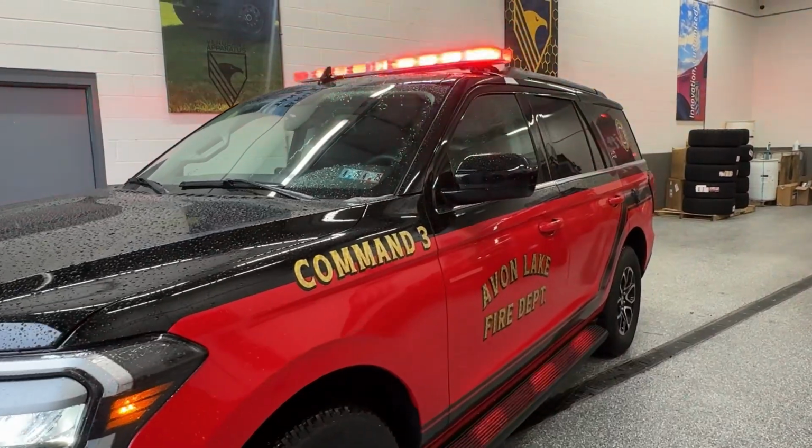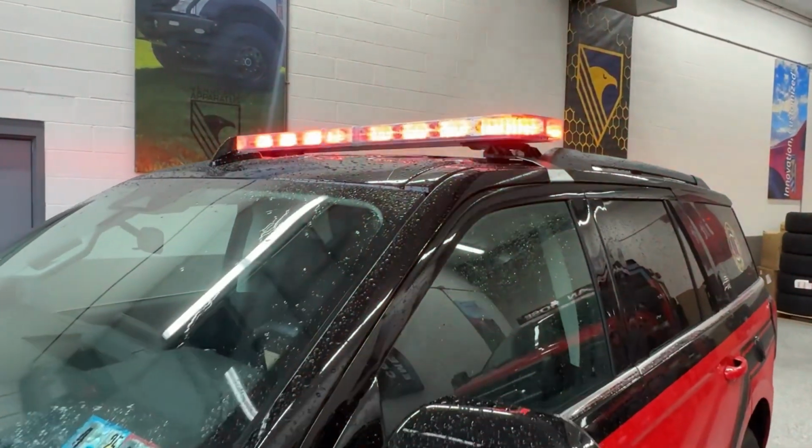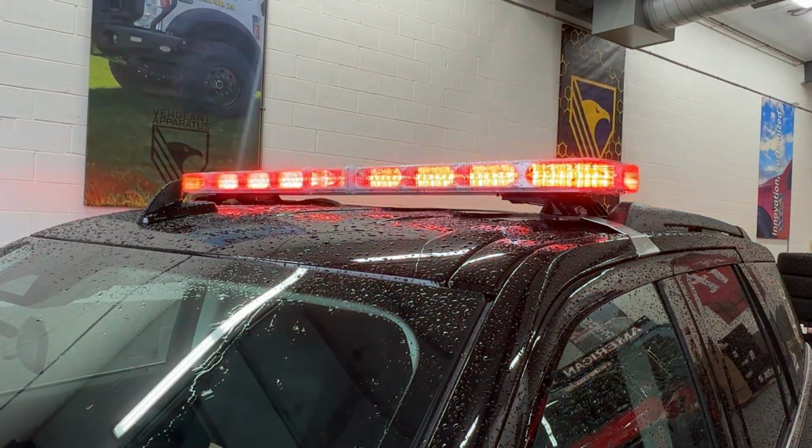Main piece of warning equipment is the rooftop light bar, 54-inch Whelen Liberty 2 Duo. So we will get red-white capability to the front and sides, and red-amber to the rear.